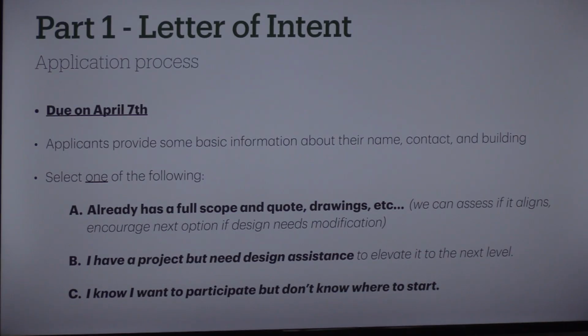And if you need a little bit of help going through the letter, it's not very difficult. You're going to put your name, your address, that kind of stuff. But it's going to ask you one very important question: do you already have a full scope and a design, and even a quote, and you just need a little bit of help and you're ready to go? That'd be wonderful. Or is it something where you don't quite know what you want, you have an idea in mind, but you need a little bit of design assistance?